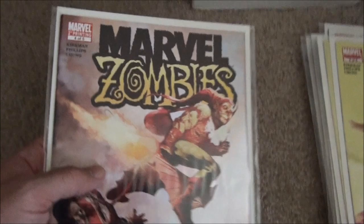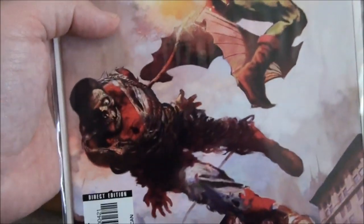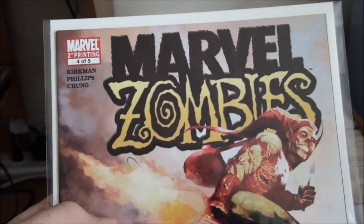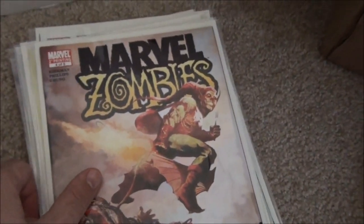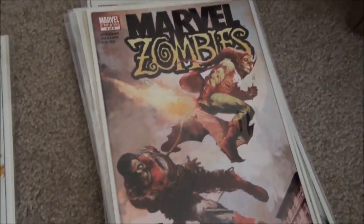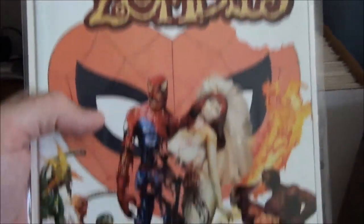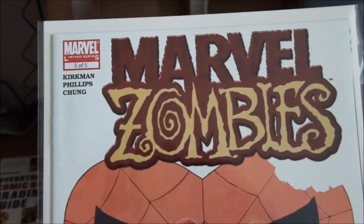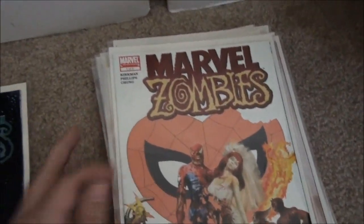This is a classic Amazing Spider-Man rendition cover, and I've seen this. This is Goblin Dragon Spidey, giving one of them dragons. Second printing variant, or just different cover, of Issue 4 of Marvel Zombies Volume 1. Then we have the classic Spidey and Mary Jane wedding cover, the zombified look. To round out that series, Marvel Zombies Volume 1, Issue 5, and I have 2 of those. Oh, actually, I forgot one.